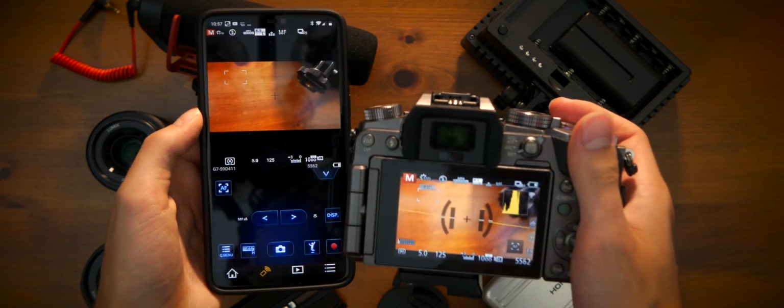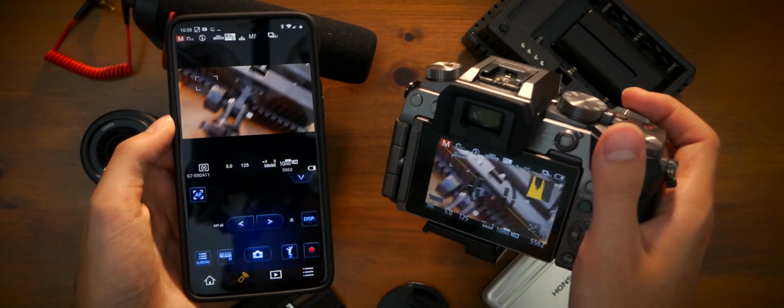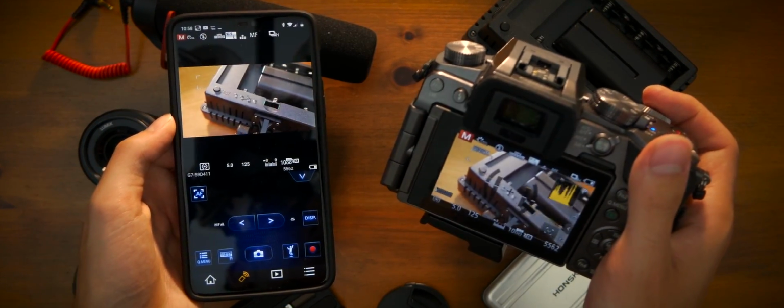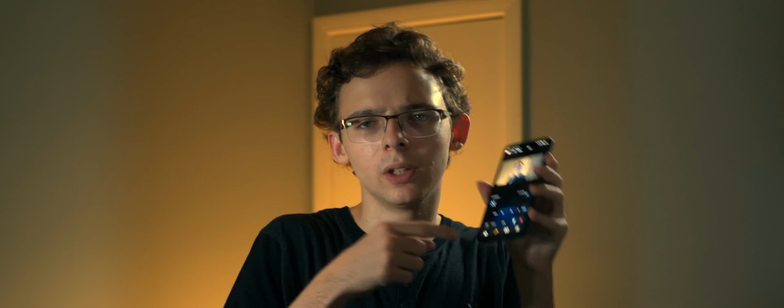It's pretty great. And lastly, you have a Wi-Fi remote control, so you can take photos remotely without touching the camera. Say you want to do a time lapse or monitor your camera without touching it. And I always use this when I'm shooting A-roll. So like right now, you can see I'm using the app to control ISO and shutter speed and recording and focusing in manual. So it's a lifesaver if you are a standalone shooter.